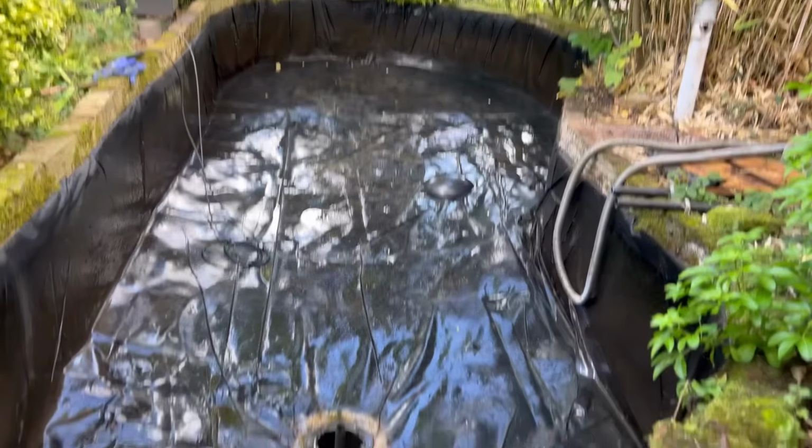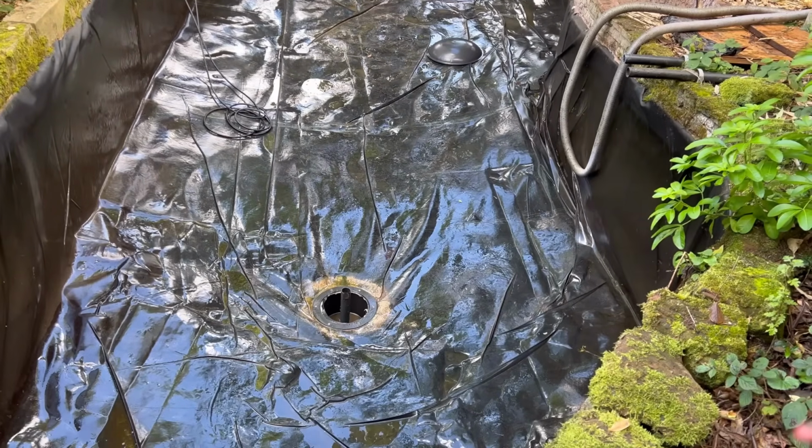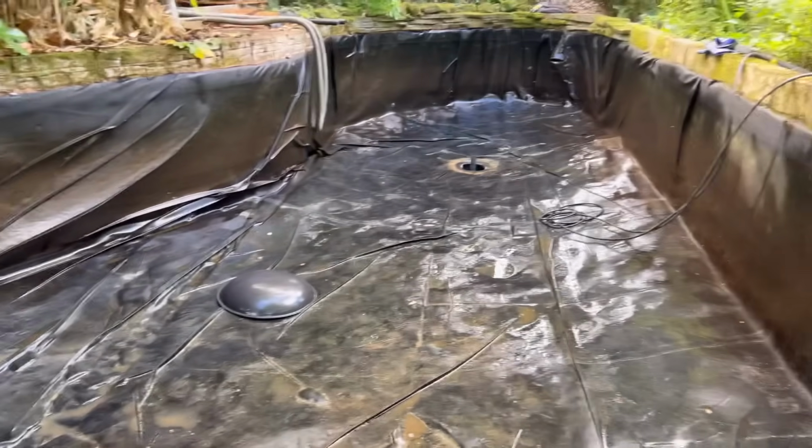Yes, you legends, we've only pulled it off. Oh yeah! That is looking a whole lot better, don't you think? Well, I think so anyway. So it didn't take that long to jet wash, guys, and I'll tell you why. Because this pond's had no filtration on it and it was half full of silt, it's never seen the light of day, guys, so there ain't no blanket weed to jet wash off.